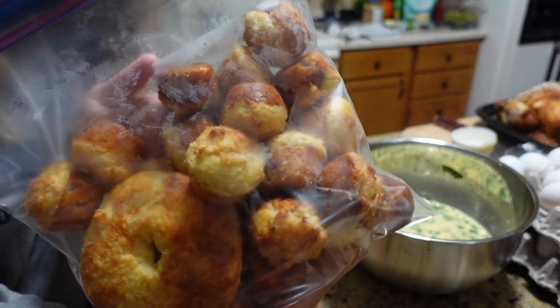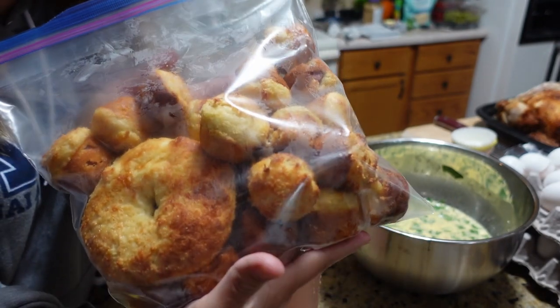Put these away. These are just the keto sausages and bagels.